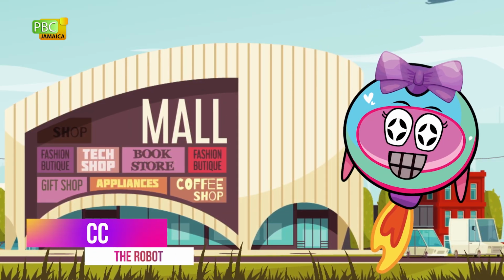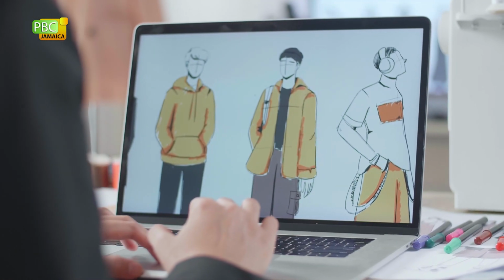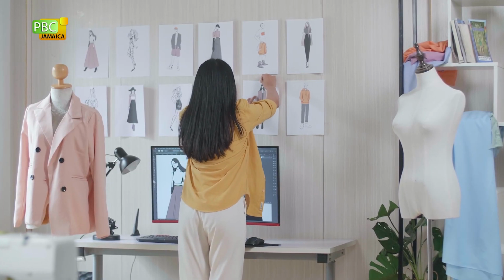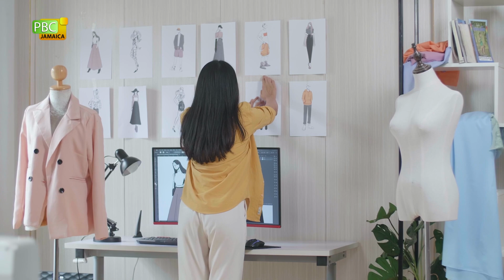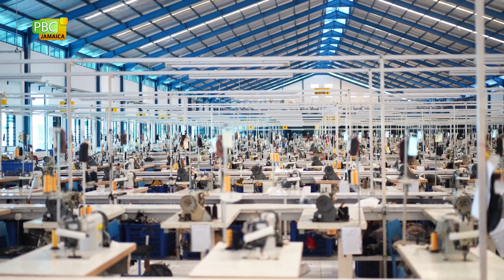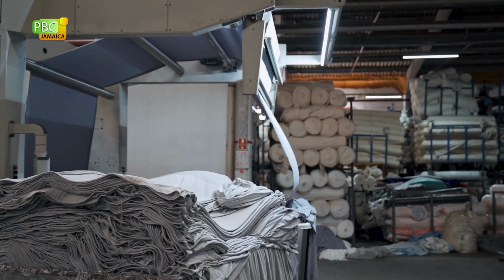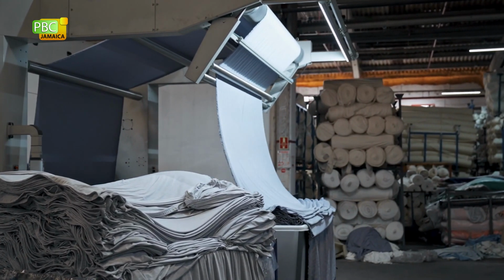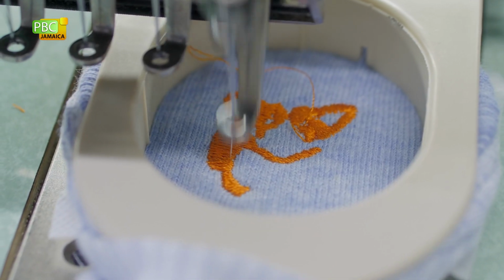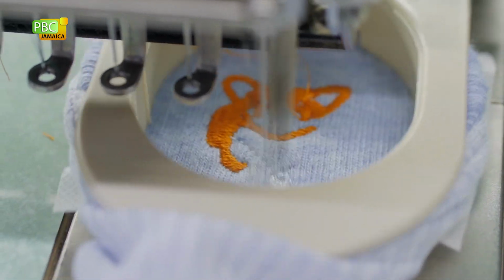Computers can help fashion designers create amazing new designs for clothes. They use special software that lets them draw and color their designs on the computer, then see how they look in 3D. This helps them make sure the clothes will fit well and look great before they make them. Computers can also help factories that make clothes do their work better and faster. They use machines that are controlled by computers to cut out the fabric into the right shapes and sizes, sew pieces together, and add buttons and zippers. This makes the clothes look neater and more precise.